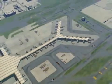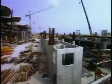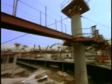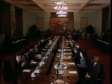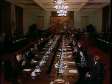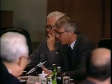But just as construction was about to begin, project managers came to another disturbing realization. There was simply no way they could build the terminal fast enough to make the looming deadline. Project managers were forced to enter a new series of negotiations with the Chinese, who were getting ready to assume control of Hong Kong in less than 2 years.